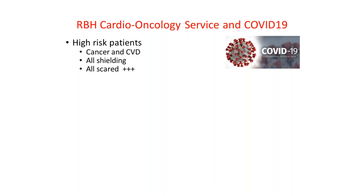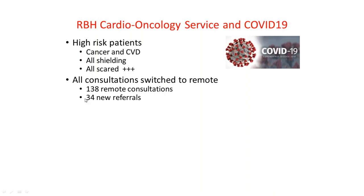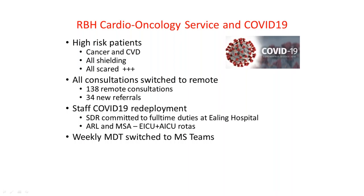We moved all our consultations from face to face to remote through phone call or video call and managed to deliver 138 remote consultations, including assessing 34 new referrals initially remotely. We had staff redeployments to different hospitals and to our intensive care units as we went from 1 to 3 intensive care wards. We moved our MDT, that of course traditionally is everyone in the same room, to Microsoft Teams for virtual MDTs to try and minimize contact between team members.